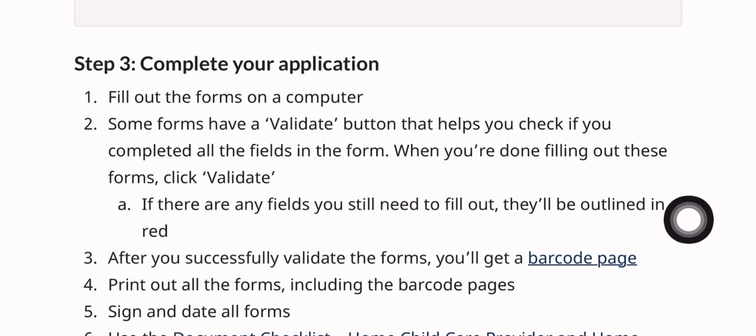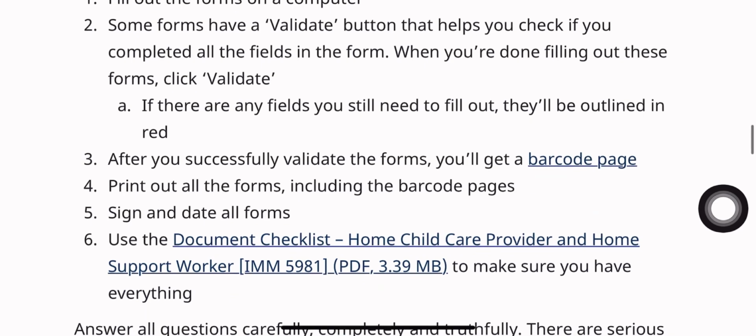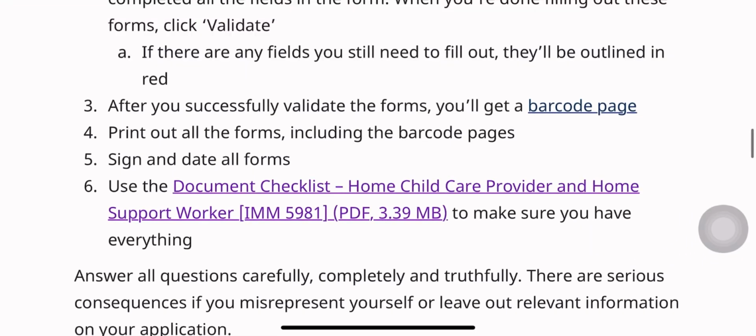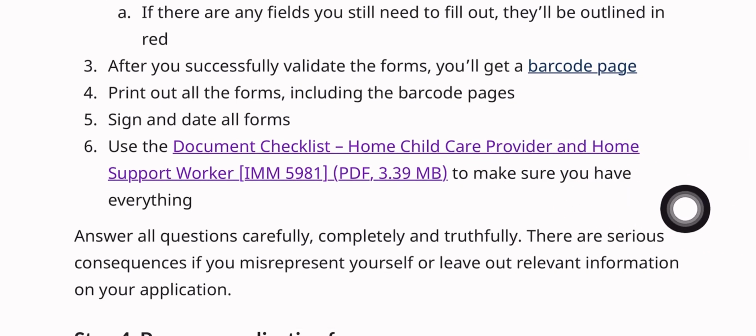Don't worry guys, kasi pag may nakalimutan kayong i-fill out na field, mag-outline daw ng red, color red, kaya makikita nyo kung ano yung hindi nyo pa nalalagyan. Okay, so after you successfully validate the forms, you'll get a barcode page. Print out all the forms including the barcode pages. Okay, so after nyan, sign and date daw yung all forms.